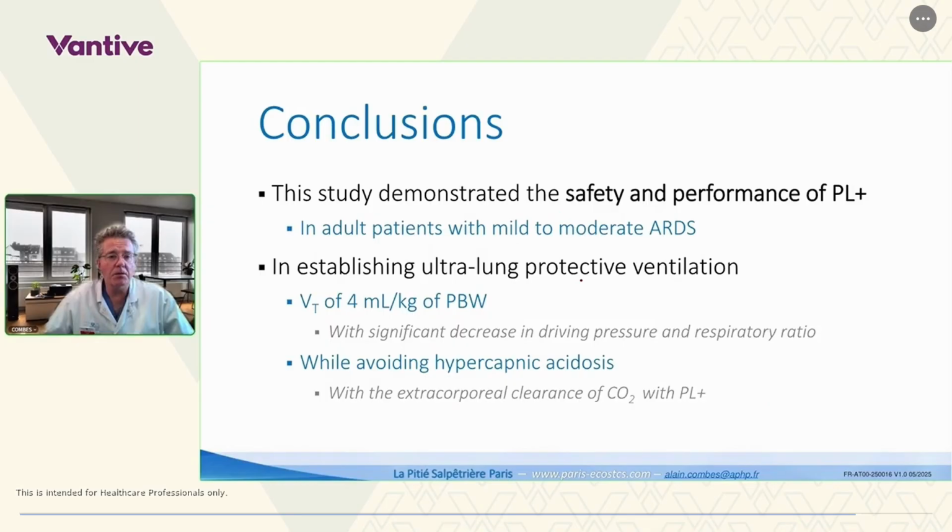So now, in conclusion, this study demonstrated the safety and the performance of the Prisma Lung Plus device connected to the PrismaX platform in adults with mild to moderate ARDS to reach what is called ultra lung protective ventilation, reaching a low tidal volume of 4 ml per kilo predicted body weight. And once again, with a highly significant decrease in the driving pressure and the respiratory ratio, which are indices of severity and mechanically ventilated induced lung injury in these patients, and making sense for the use of this ultra lung protective ventilation in ARDS patients.